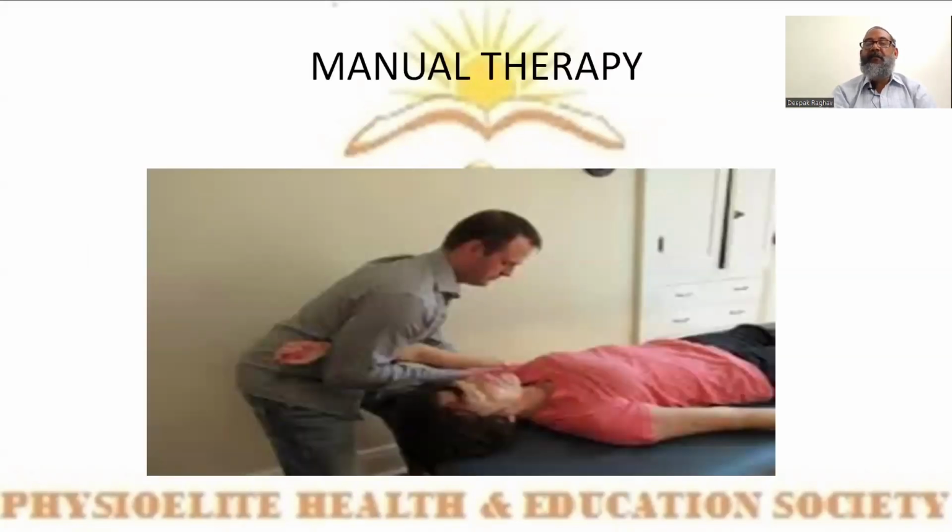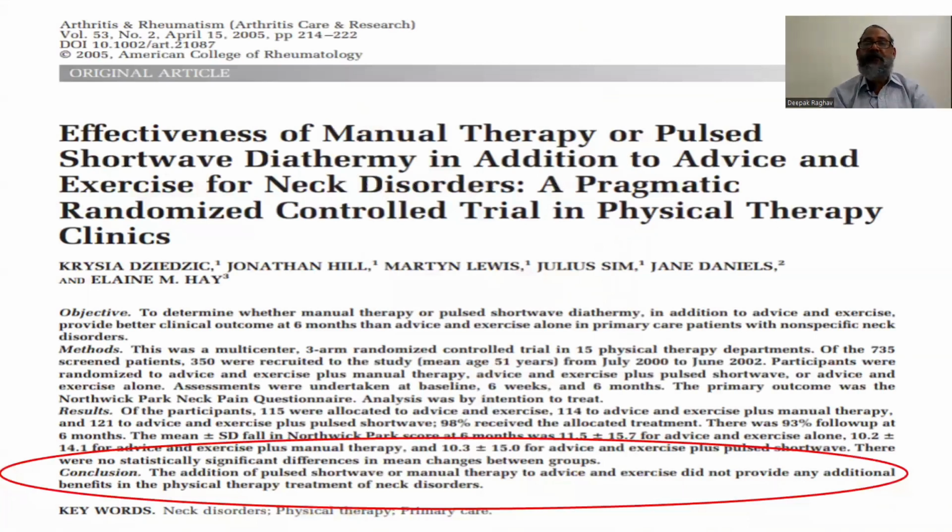Come to manual therapy. In this study, the effectiveness of manual therapy or pulsed shortwave therapy, in addition to advice and exercise, for neck disorders. The conclusion was that the addition of pulsed shortwave and manual therapy to advice and exercise did not provide any additional benefit in the physical therapy treatment of neck disorders.